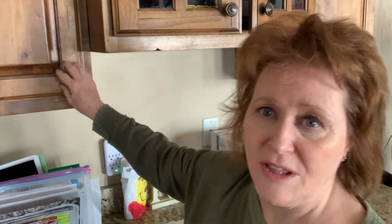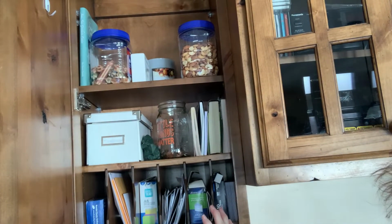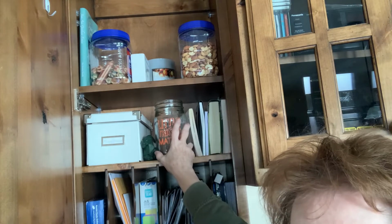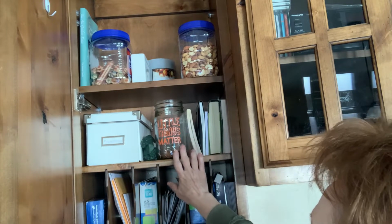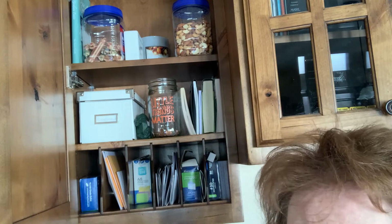Okay, so let's go through what I'm going to do with these cupboards. Now this cupboard, I really like this one, and it's not in too bad of shape. I'm keeping our coin savings here, so I don't know why we're keeping that here, and the nuts. This cupboard doesn't make a lot of sense to me.